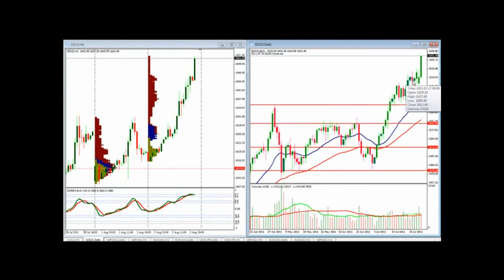So here we are looking at gold making new highs. We've been talking about this range, and once we got above 1632, that's new highs, and we're up about $20 beyond that. The safe trades wait for a pullback, but this is why you've got to draw your lines. Now it's going to be interesting to see if that 1530 will hold up as support as it continues to move higher.